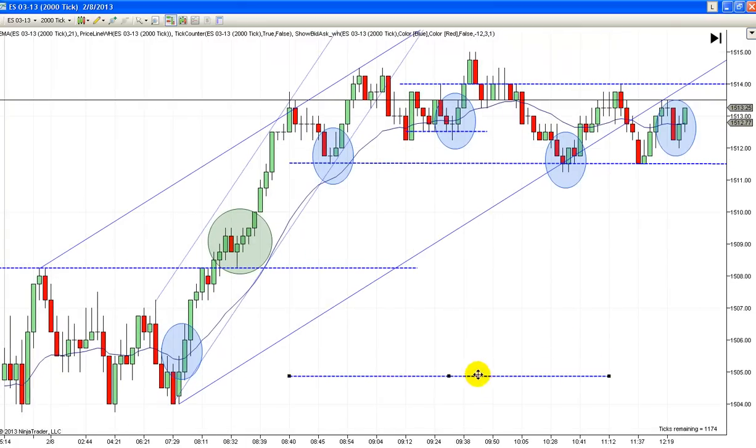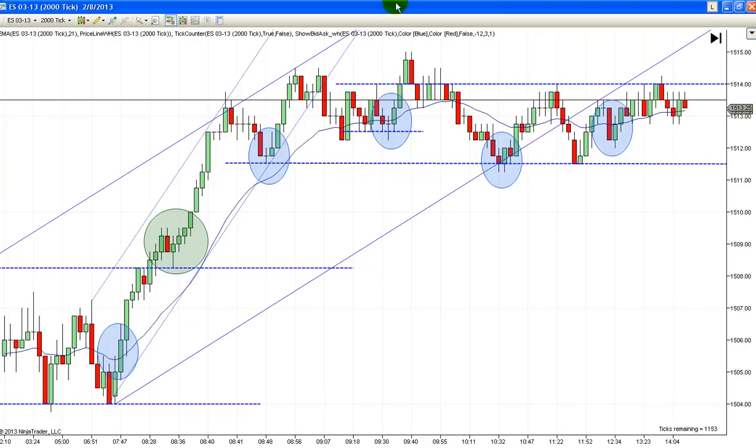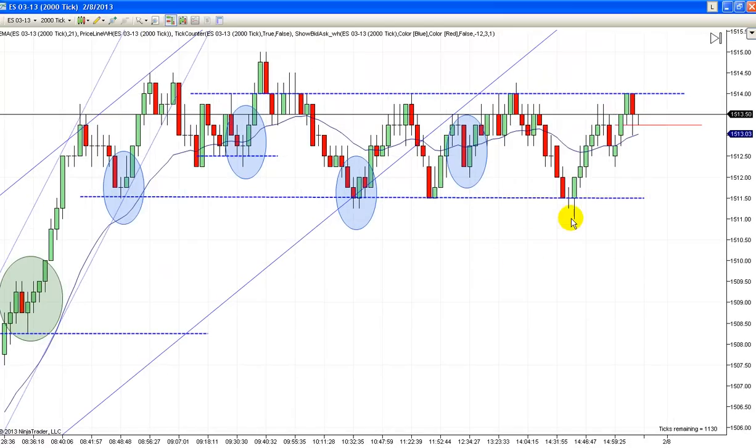Generally what you want to see is the nice reversal bars. Like this is a reversal bar. We're at a high, and look how it opens up here, trades, and then closes all the way down on its low. That's a nice reversal bar. There's a perfect one right there.